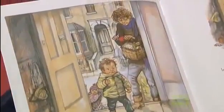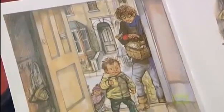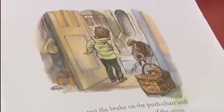Then Mum found the key and opened the front door. Alfie dashed in ahead of her. "I've won! I've won!" he shouted. Mum put the shopping down in the hall and went back down the steps to lift Annie Rose out of her stroller. But what do you think Alfie did then?